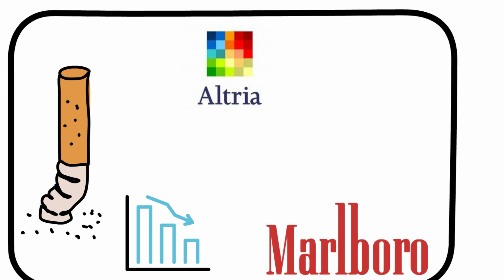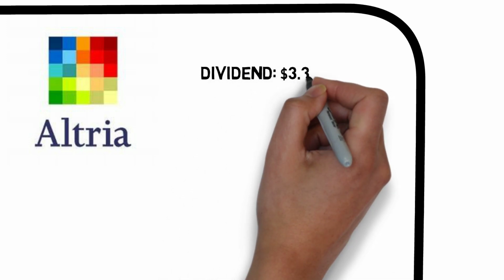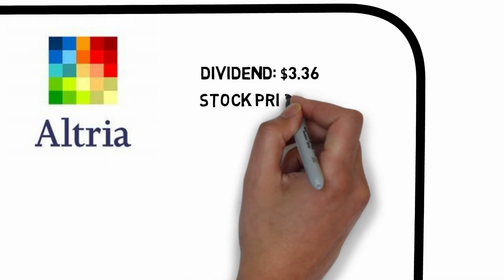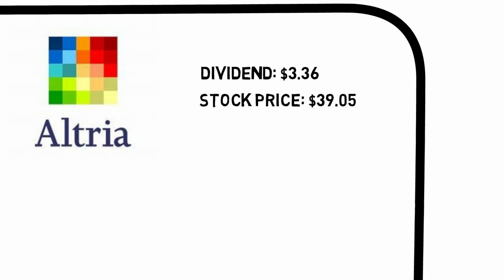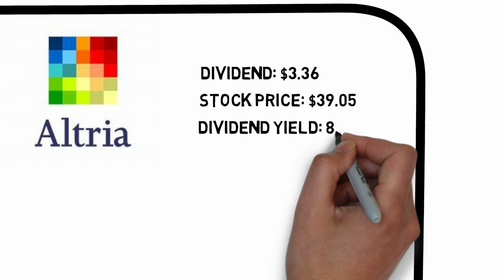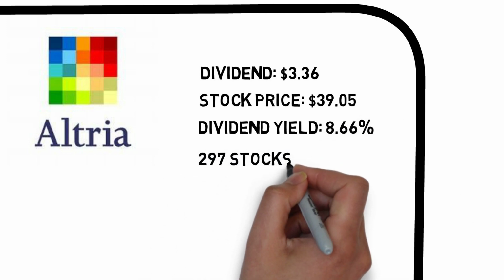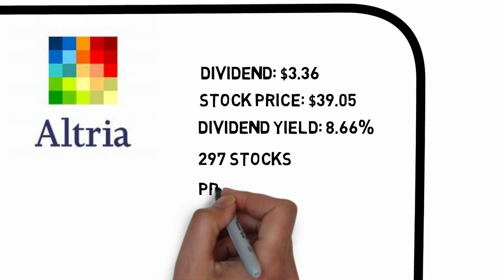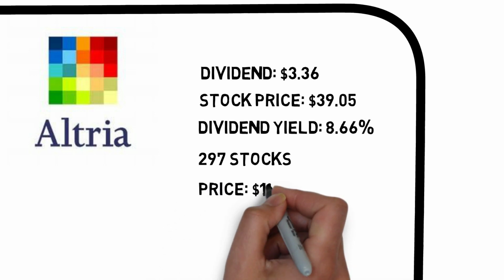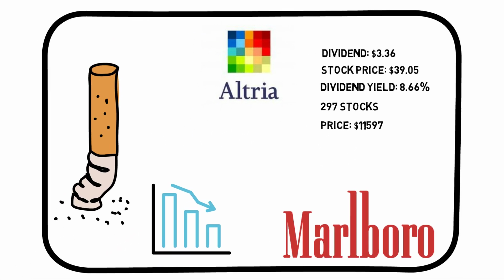They're paying a dividend of $3.36, and with a stock price of $39.05, this gives them a dividend yield of a massive 8.66%. This means you'll need 297 stocks, which comes at a price of only $11,597. But do remember, this stock probably won't have the same growth rate as some of the other stocks, but the dividend yield is pretty great.